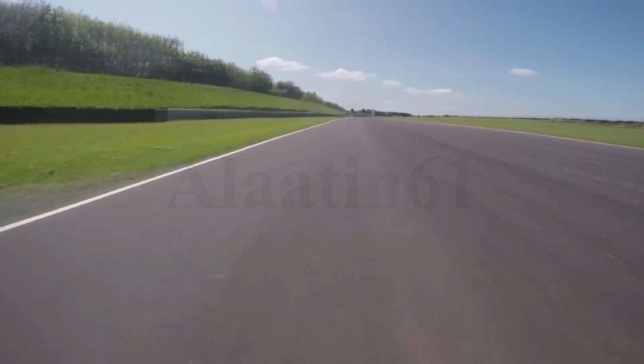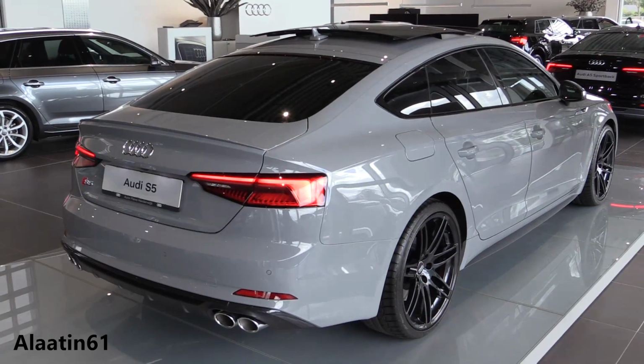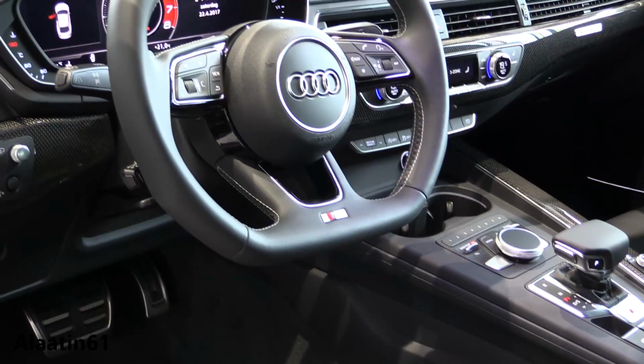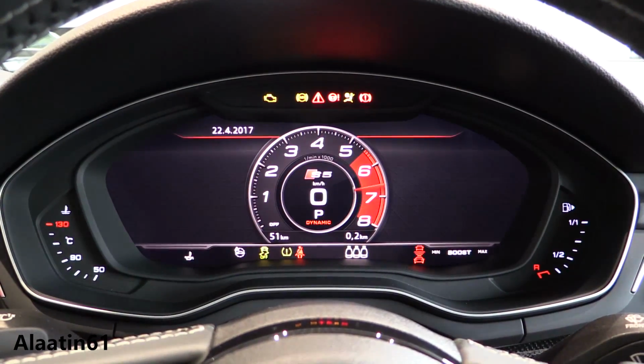Today I'm sitting in the beautiful Audi S5 Sportback. This one has a really cool color. The Nardo Grey looks exquisite, perfect in this color combination. I really like the Audi virtual cockpit. Looks really sporty and bright, suits the car perfectly.